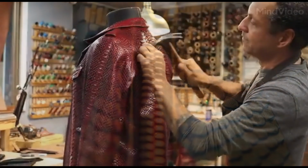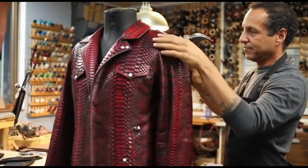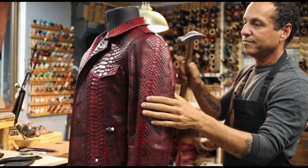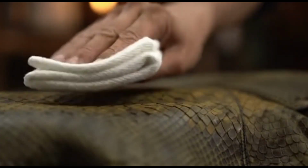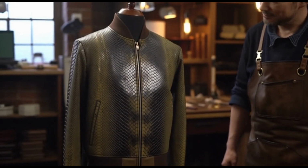Piece by piece, the jacket takes shape. Sleeves are attached, seams are flattened with hammers, and the heavy-duty zippers are installed. It is a masterclass in industrial craftsmanship. But construction is only half the battle. Now comes the shine. Workers apply a special wax and vigorously hand-polish every inch of the surface. This friction creates the signature glass-like finish that wealthy clients expect.